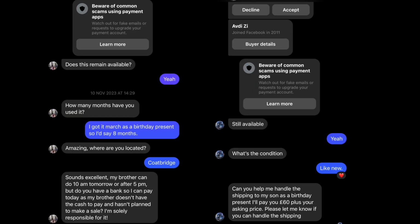So if you're a regular on marketplaces like Gumtree, Facebook, there's a common trend going about now where if you put something up to sell, probably within about 5 minutes you're going to get a message like this. And then when you say it's available, the person will say, great, I'll take it, but I can't come and pick it up. My brother, my friend, my cousin, my son, my daughter will come and pick it up, which is fine. But then they say, can I just pay you now by bank transfer? Or the newer version is, I'm going to send a courier.